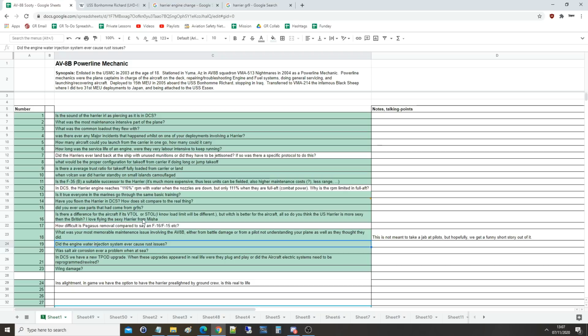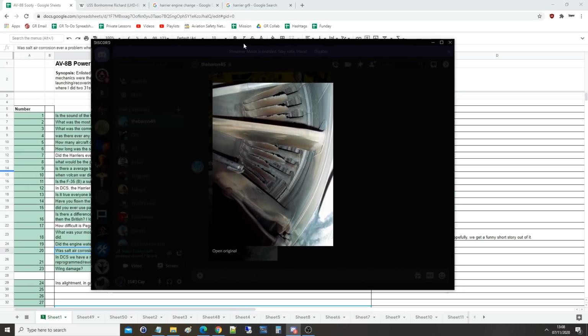Did the water injection system ever cause rust issues? Yes, though not while I was in. This is actually a picture that I was shared a few years ago. I'll link it to you. Oh geez, this is so my car. This is looking in the exhaust of the engine. Wow, you're looking at blades. Those are supposed to go all the way to the end of the engine, like to the end of the wall there.